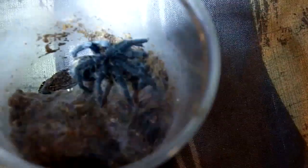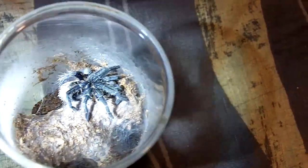Well, it looks like I received a molt from my cobalt red rump, Thrixopalma sanulum. It's really hard to make out the colors because of the camera, but it does have kind of bluish legs. Really cool.